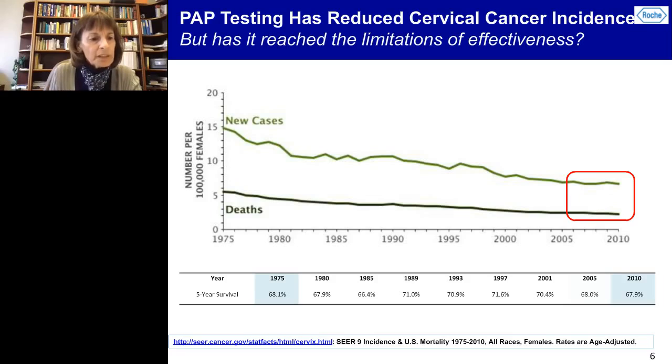Now, if you made the argument that the plateauing of the decreased incidence and mortality that we see is because we haven't been able to reach every woman for screening, you would be correct.